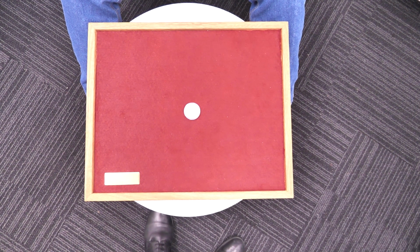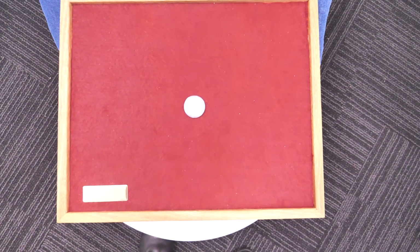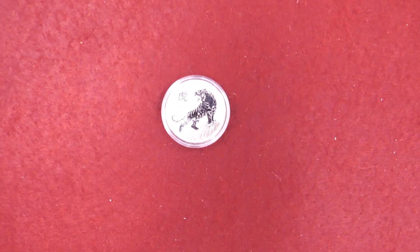Now, when you look at it from afar, this particular coin doesn't look all that impressive, but it's not until you zoom in, you realize what it is and how little of them we actually have.